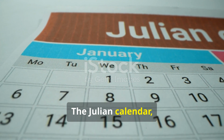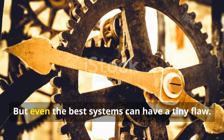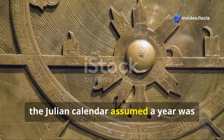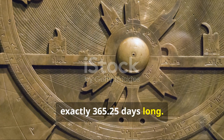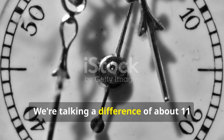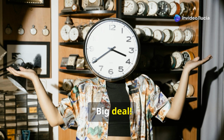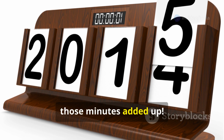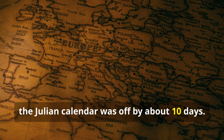The Julian calendar, with its awesome leap year, worked pretty well for over 1600 years. But even the best systems can have a tiny flaw. You see, the Julian calendar assumed a year was exactly 365.25 days long. But in reality, it's slightly shorter than that. We're talking a difference of about 11 minutes and 14 seconds every year. Now you might think, big deal, what's a few minutes? But over centuries, those minutes added up. By the 16th century, the Julian calendar was off by about 10 days.